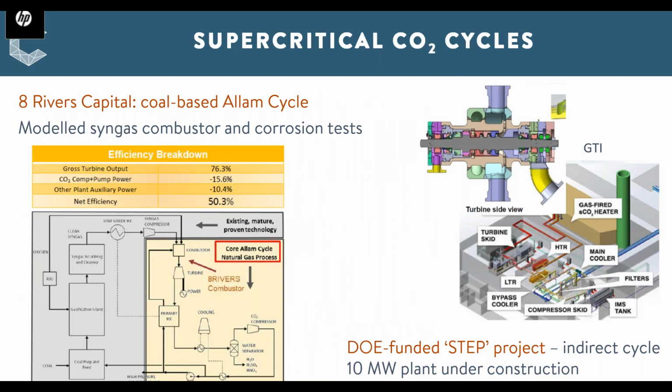Another promising route to higher efficiencies is the use of supercritical CO2 as the power plant working fluid in the place of steam. As well as generating more turbine power for a given temperature change, this fluid allows for much more compact machinery and greater use of low-grade heat. A leading example of a CO2 cycle is the Allam cycle oxy-fuel concept, currently being tested at a 50 megawatt thermal scale just outside Houston.